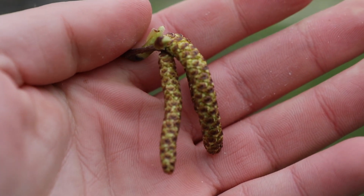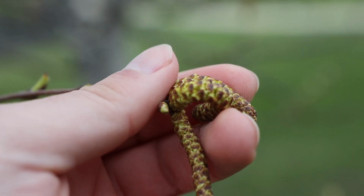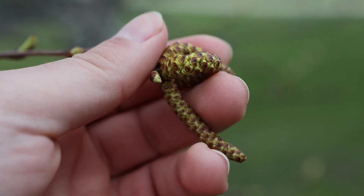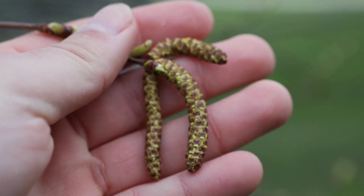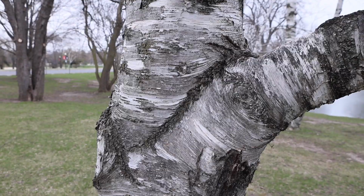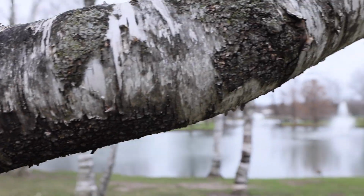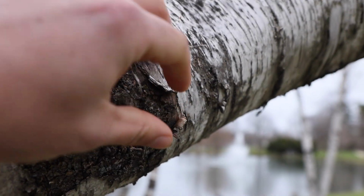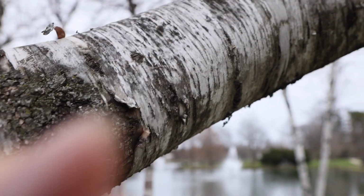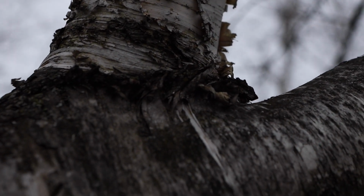Okay, so here's another flower that doesn't look like your typical flower, but if you look inside there are flowers. A whole bunch of them. And this is from a really cool tree called a birch tree. Birch trees have this really cool black and white bark, and a lot of times it's really papery. You don't want to peel it though. It'll fall off on its own.